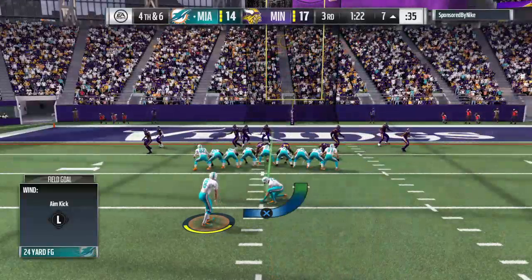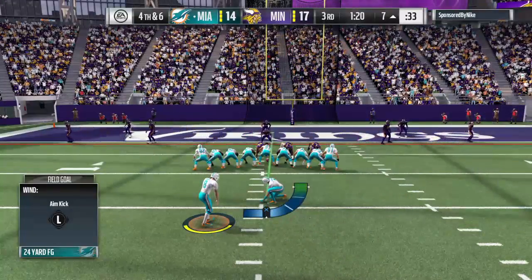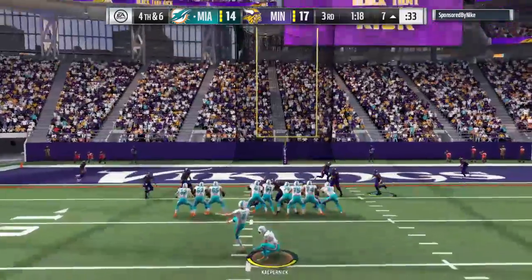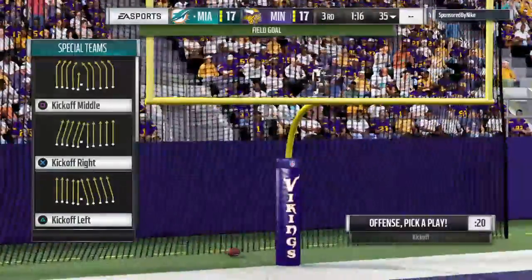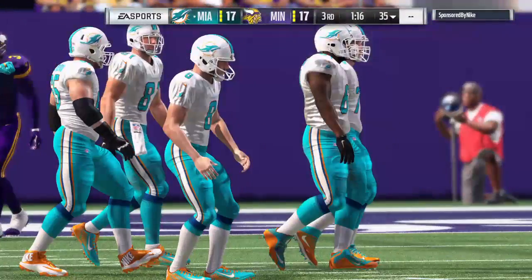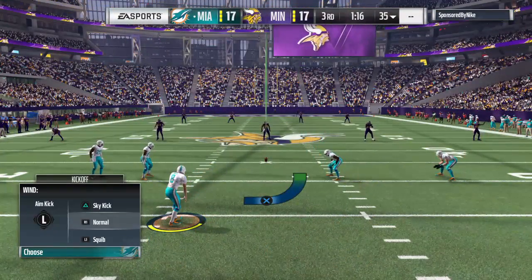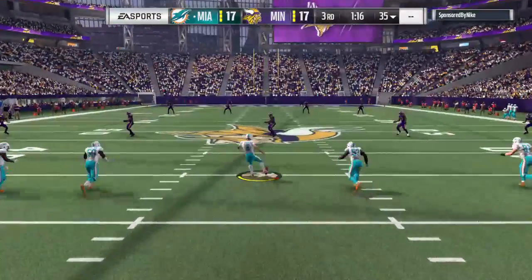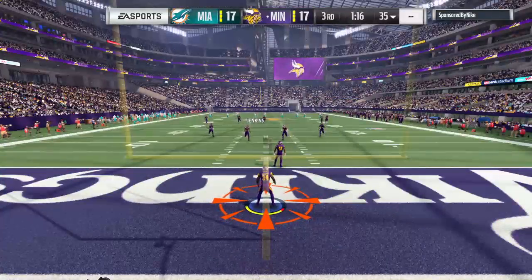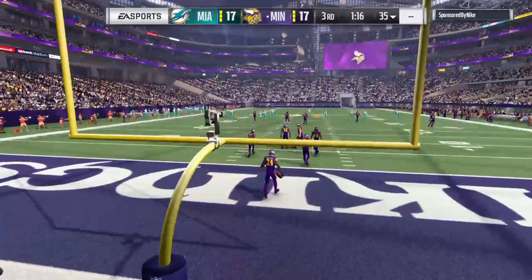On now the Miami field goal unit. From the left hash, a chip shot here. And his kick is right there. It's good, and that will tie things at 17 all. So it goes down as an 8-play drive, and they cap it with the field goal. Yeah, they were able to pick up a few first downs along the way, but they couldn't keep the momentum going all the way into the end zone.